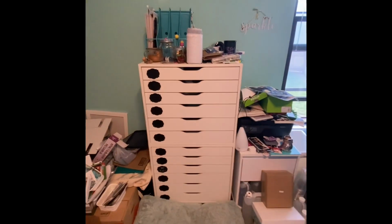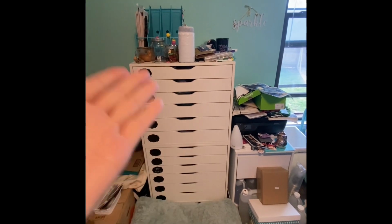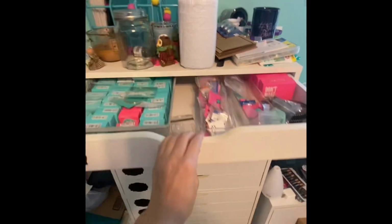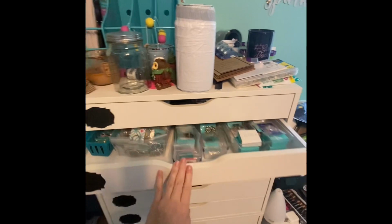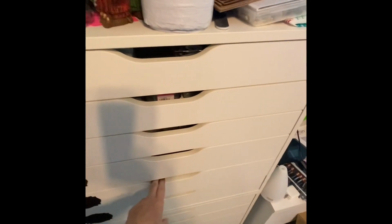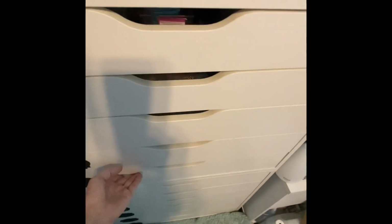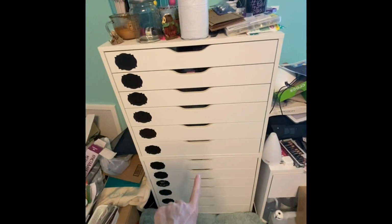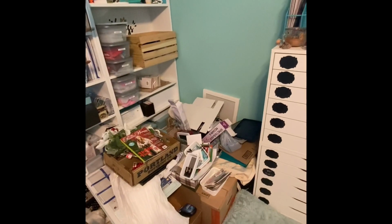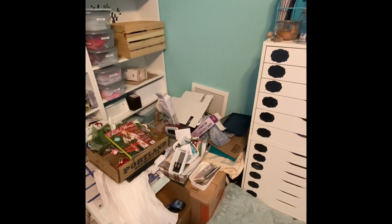So this cabinet here, the top half, is Origami Owl jewelry stuff. Once again, I'm not going to be doing big events, so I'm not going to need that much storage. Right now, it's just kind of packed full of Origami Owl jewelry, which is kind of ridiculous that I have this much of it, but there it is. And then from there down, I have a couple drawers of general office stuff, and then I have jewelry making supplies, tools and stuff.